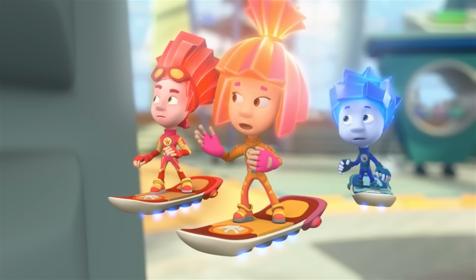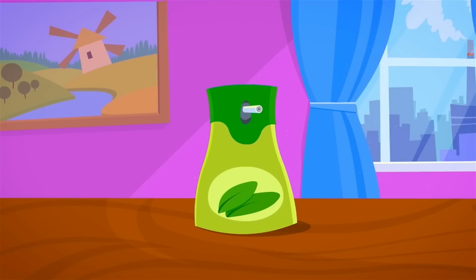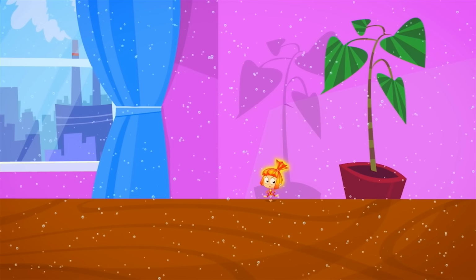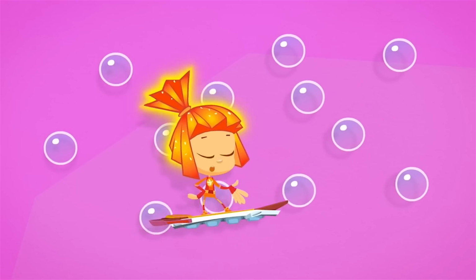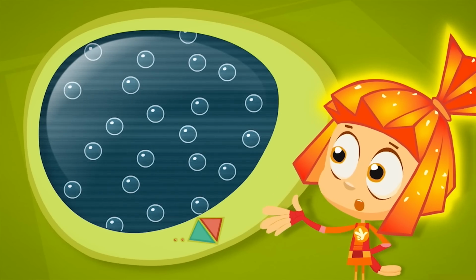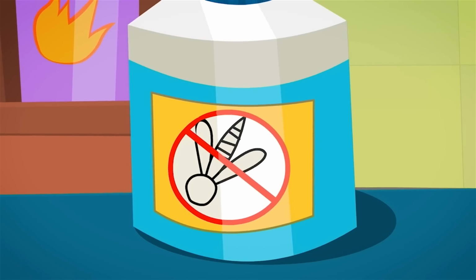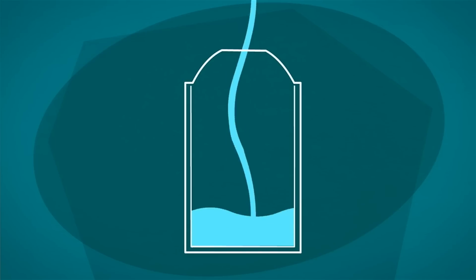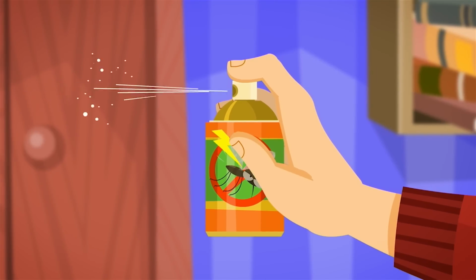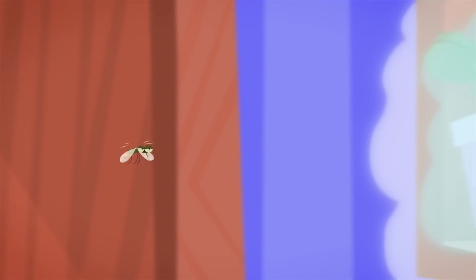It's from an aerosol spray can, Nolik. Aerosol is made of tiny little drops and particles that can hang in the air for quite a long time. Dust, smoke, and fog, they are all aerosols. People learned to make aerosols long ago. For instance, they took a liquid that repels mosquitoes, poured it into a can, and injected some gas into it. Then, when you push the button, the gas forces the liquid to go out through a tiny hole, turning it into a bug spray.